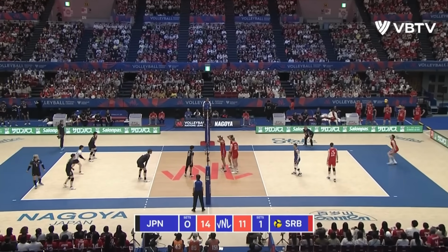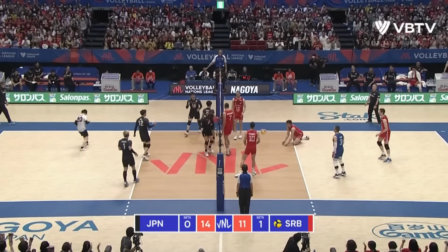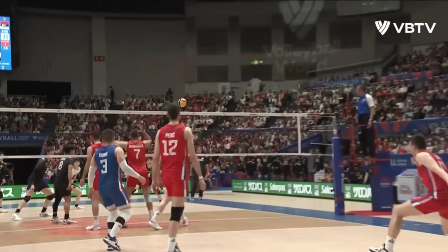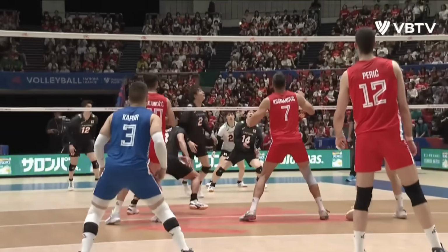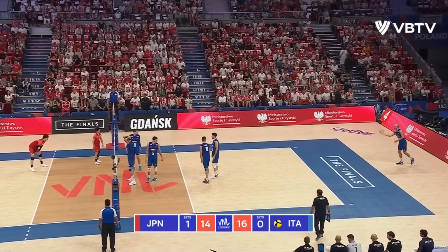Ron going up. Big double arm lift. Nobody's eating. Oh, yes. Oh, Sekita gets a point. That will frustrate Serbia. Go ahead, Sekita. Be a threat at the net when you're in the front row. Nobody was even. Italian so quick.